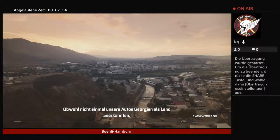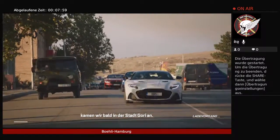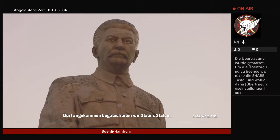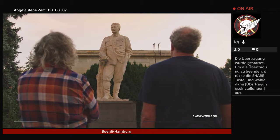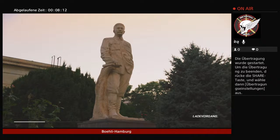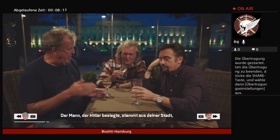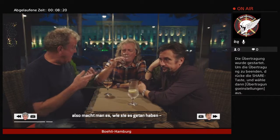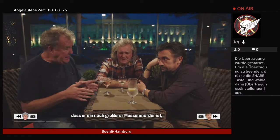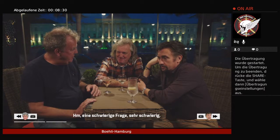Even though our cars didn't recognise Georgia as a country, we soon arrived in the town of Gori, the birthplace of Joseph Stalin. Outside, we checked out the statue of Stalin, which that night caused a debate between, well, two of us. The man who beat Hitler is from your town, so obviously, as they have done, you put up a statue to him. But then it turns out that he's an even bigger mass murderer, so do you take it down? It's tricky, that one. It's very tricky.